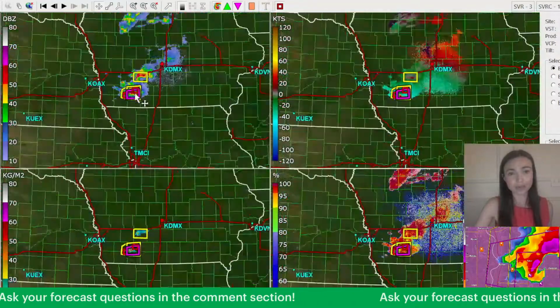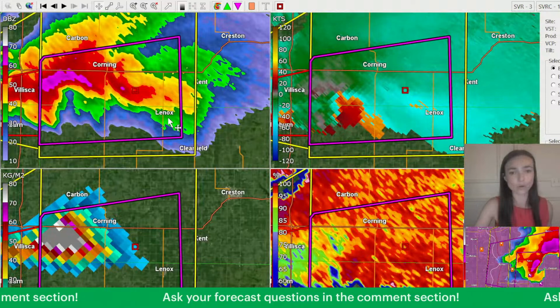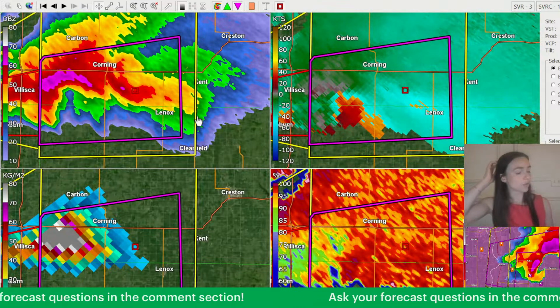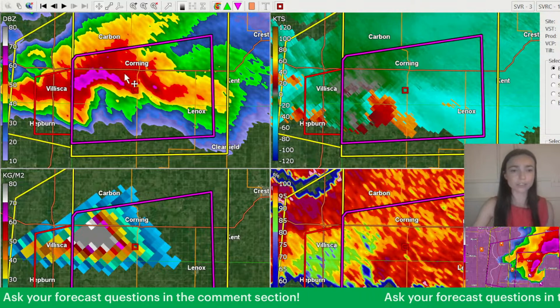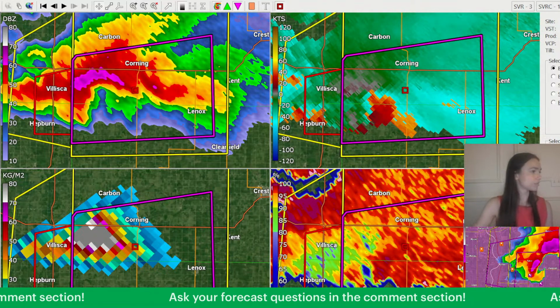Again, this is for southern Iowa. Zooming out to give you an idea of where we're looking on the map. Corning, Lennox, Clearfield, Kent. Confirmed tornado. Very impressive. Now, this storm earlier did also produce baseball size hail as well.